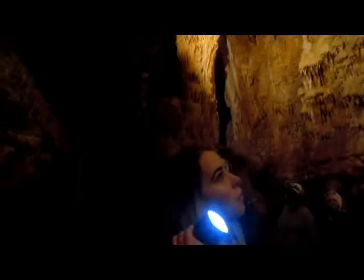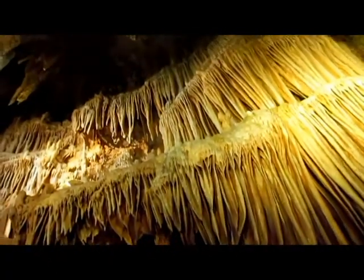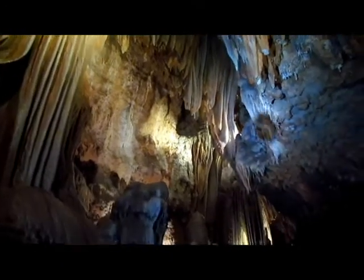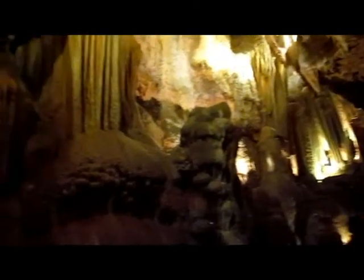Over here, we got more of that cave bacon going on. You can see that drapery-like formation stretching through. And if you look up over here, we call this our guardian angel formation. Others like to call her the bacon mermaid. She's got a little bacon tail going on there. But either one, let's start with our guardian angel.